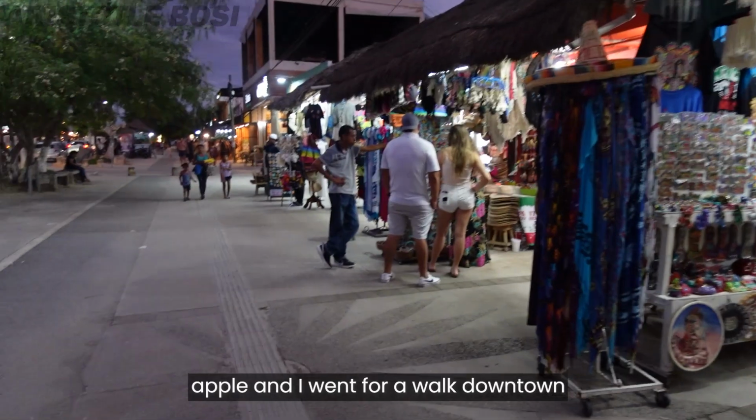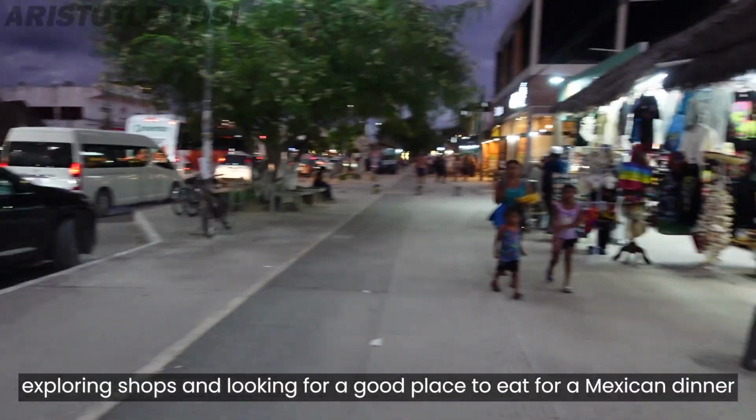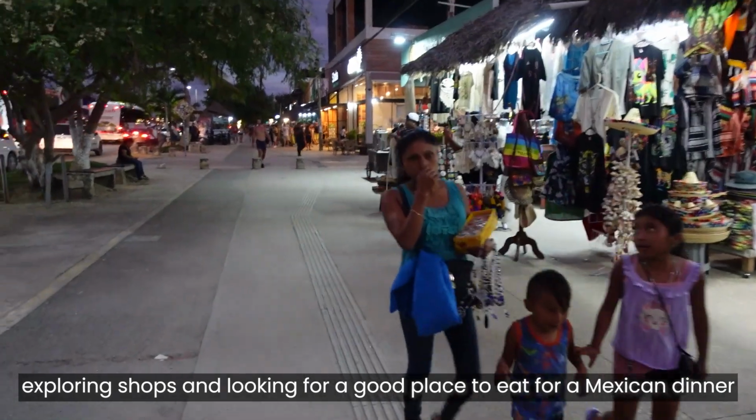At night, Apple and I just went for a walk downtown, exploring different shops and looking for a good place to eat for a Mexican dinner.